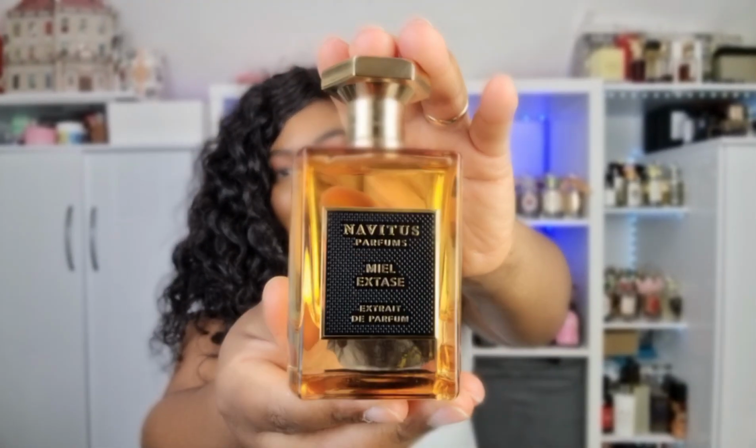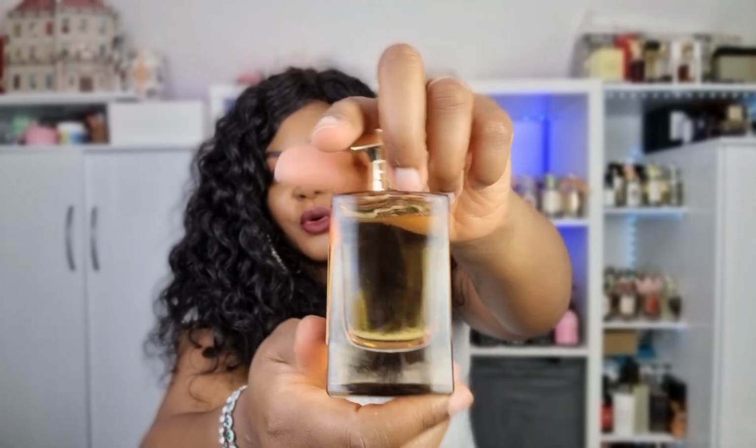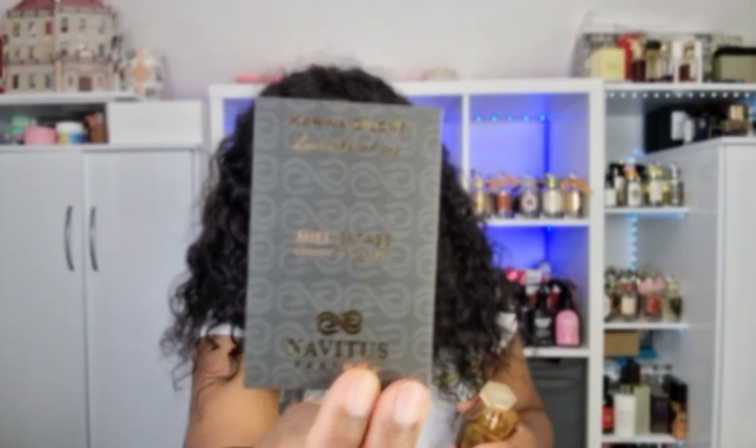gourmand perfume. Now this is the packaging right here. It is insanely stunning. The juice color is just beautiful. Miel Extase means honey ecstasy, which is literally what this perfume is. This perfume is extremely beautiful. If you are into gourmand perfume, you need to try this. Now this has the notes on here and you can see the card has PLA's name on it and Navitus, and I just think this is amazing.